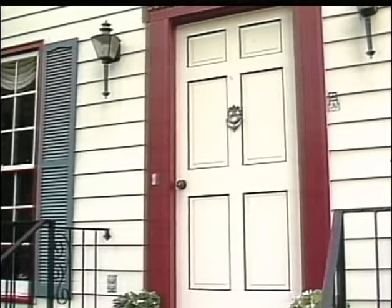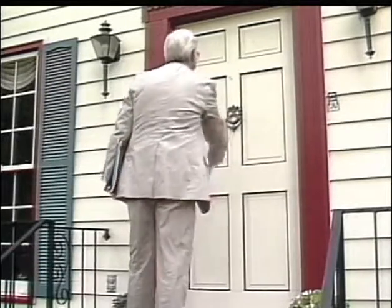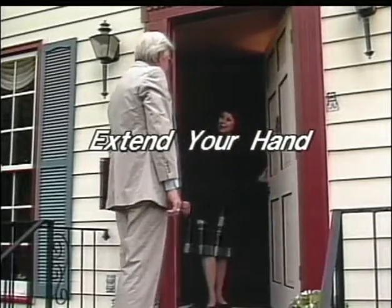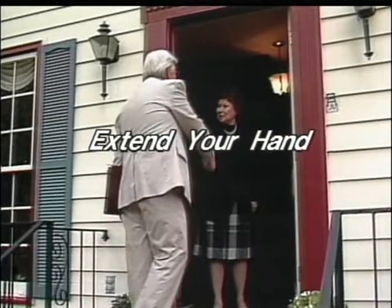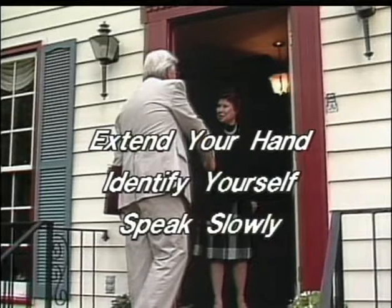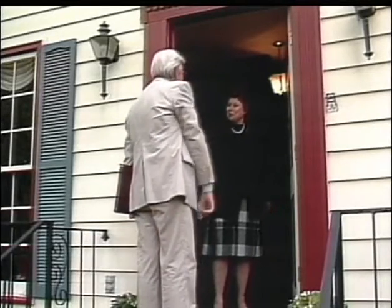As the door opens, take a slight step back. This will make most people feel more comfortable. When the prospect opens the door, extend your hand with an expectant attitude of welcome, just as you would approach the home of a friend. Identify yourself and your company, speaking slowly so that the prospect can understand. Explain that you are there to present your memorial service program, and then say, May I step in, please? Of course.